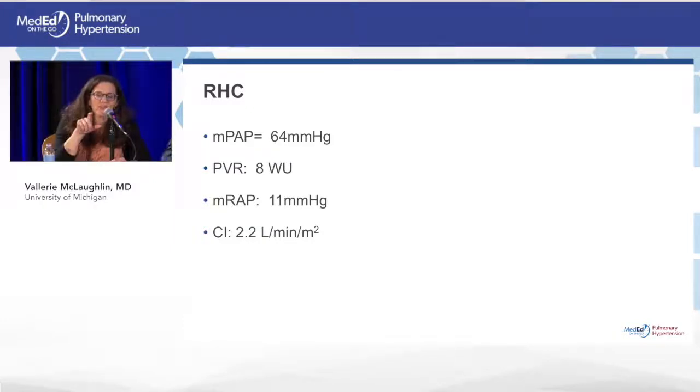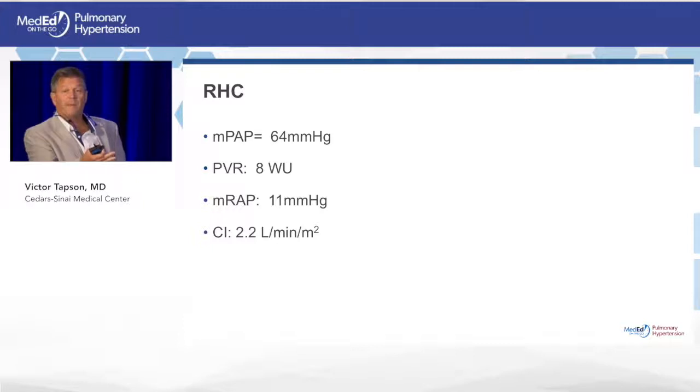Wait, I just want to comment how the echo totally underestimated the RVSP. Right. You didn't see that jet well, and it was probably going down far. And those hemodynamics are more consistent with the way the RV looked than the estimated pressure that you got. Yeah, that's really important. I mean, the mean PA pressure is higher than the PA systolic was estimated on the echo.